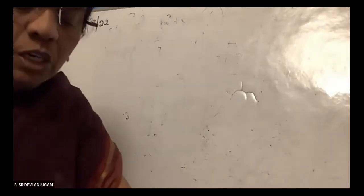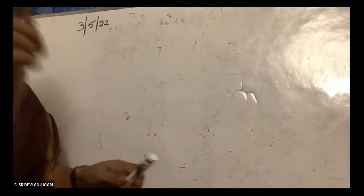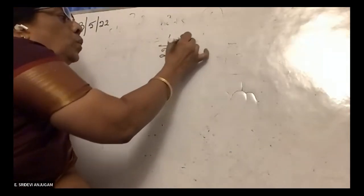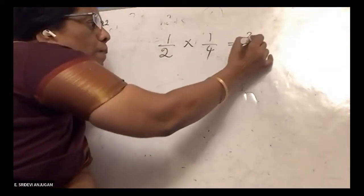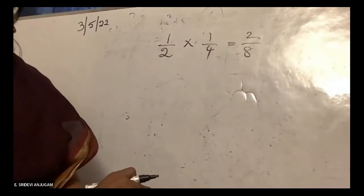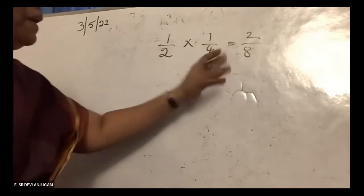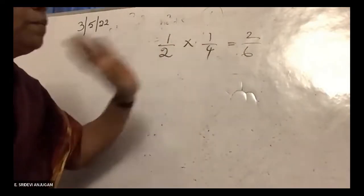Fraction, 7th standard concept, multiplication I'm going to take. Same aim, materials required, result, all same. So what problem will arise in multiplication? Suppose I take 1 by 2 into 1 by 4, immediately children will do 2 by 8. This is the problem. Immediately they will add. Ma'am is laughing. I think she has had many experiences. 1 plus 1, 2. 4 plus 2, sometimes they will put 6 also. They never multiply. Okay, this is the answer. Ma'am, I did correctly only. Why are you marking it wrong?